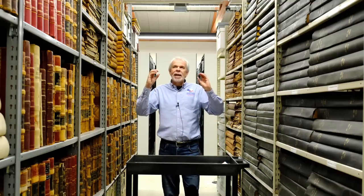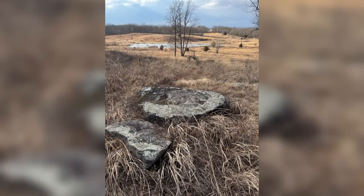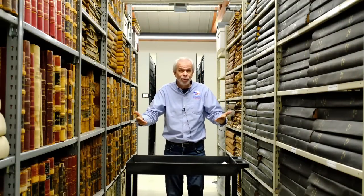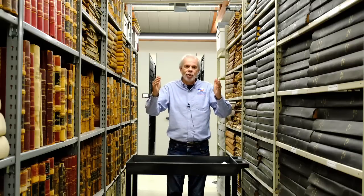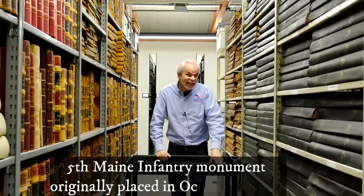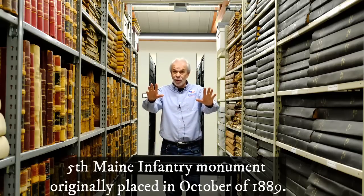Also on Little Round Top, we have a rock that clearly indicates where a monument used to be, and this was for the 5th Maine Infantry, and I myself am the one who questioned this. I had some photographs of this monument from the Tipton collection, and something didn't look right about the background in the image. So I tried to figure out where this monument originally was. I figured the monument had been moved to its current location. And sure enough, on Little Round Top, not far from Gibbs, Ohio Battery, there's a rock, and you can see where the 5th Maine Monument was originally placed in October of 1889. Not sure when it was moved.